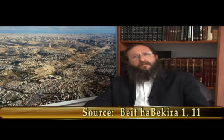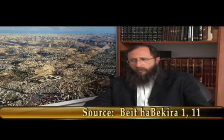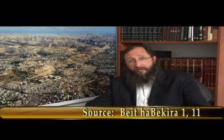And the copper wash basin and stand was in fact constructed from the copper mirrors of the righteous women of Israel. And this is such an important concept that even though, as we're going to learn later on, there may come a time in history when the congregation of Israel is more wealthy and can afford to make certain vessels out of gold, even though they are not necessarily required to make everything out of gold.